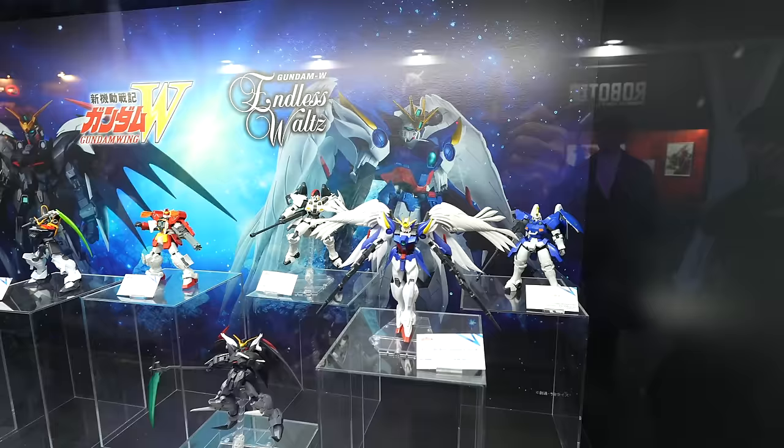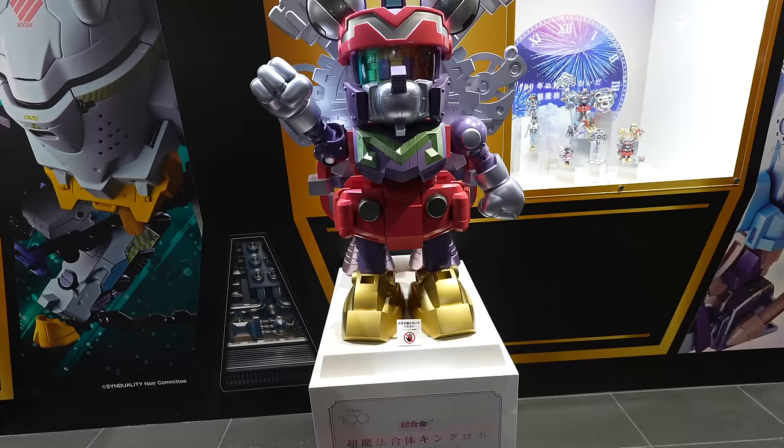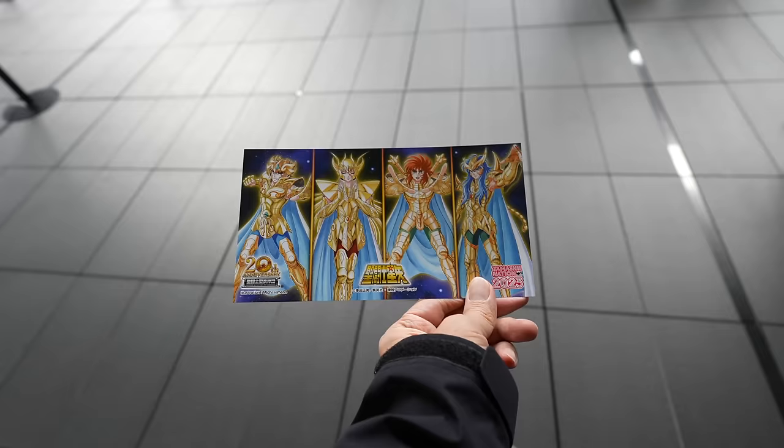Oh, I like this guy. Looks cooler than other Gundams. Oh, that's the robot version of Mickey Mouse. Nice. And I got another postcard. Is this the same one?